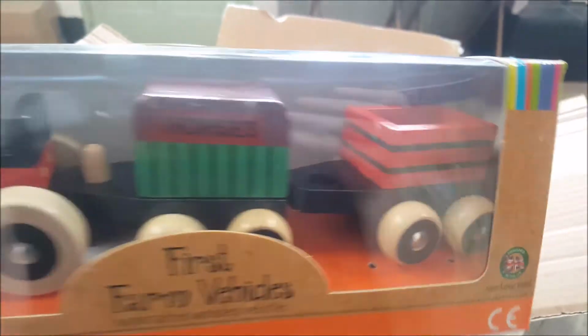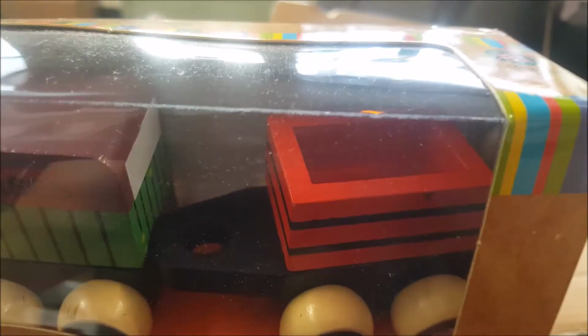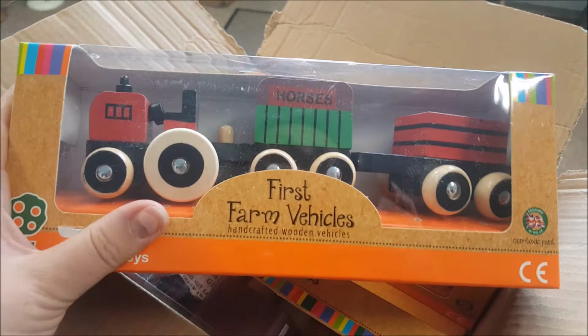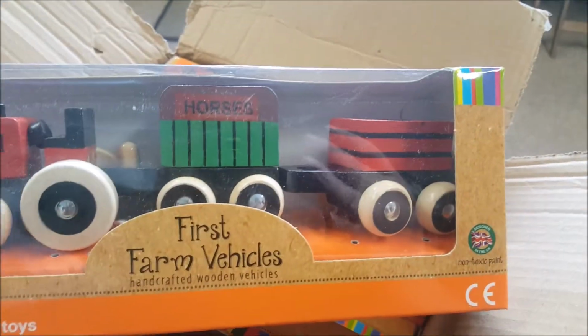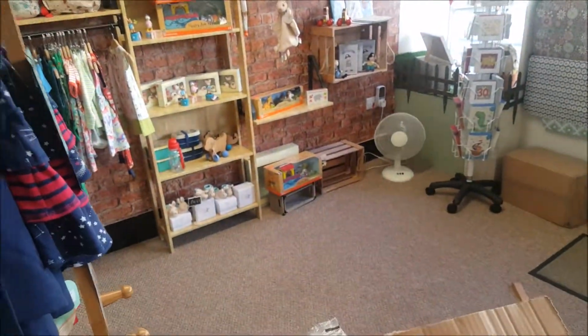We've just had these delivered, so first, farm vehicles. There's a little tractor, a little horse trailer, and a little trailer behind, but they're super cute. I might get one, like I said earlier, for a friend's little boy. I might give them one of these. Yes, we've got six of these, so at least they can make that bit look a bit fuller, won't they?